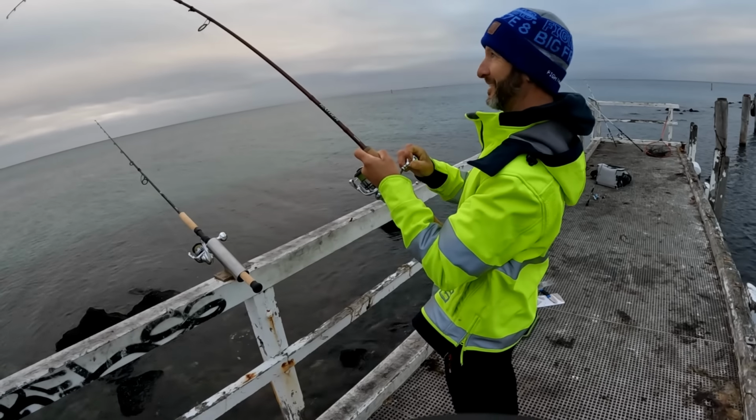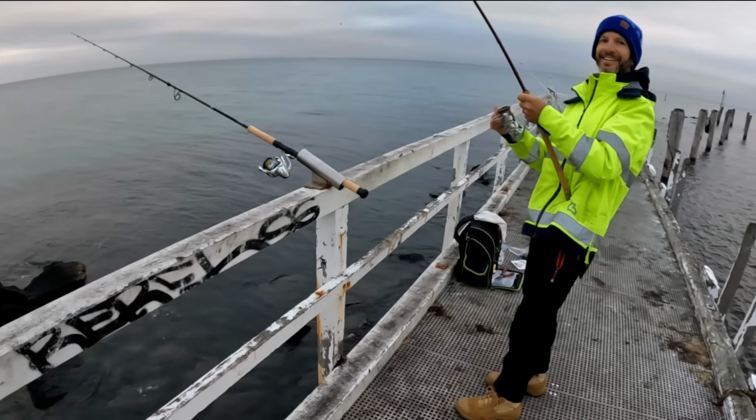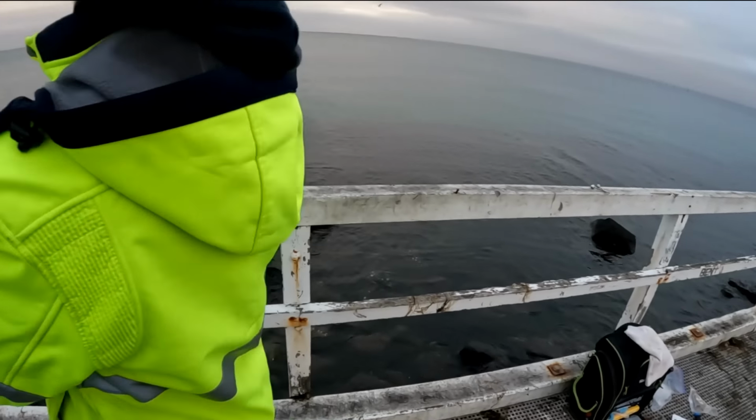To get some line back. Holy moly! Come on, be a red one. This is on squid, is it? Yeah. He's going way that way. Now you may have to come across. Come across this way a little. No, no, go the other way. See, the line's way up there.